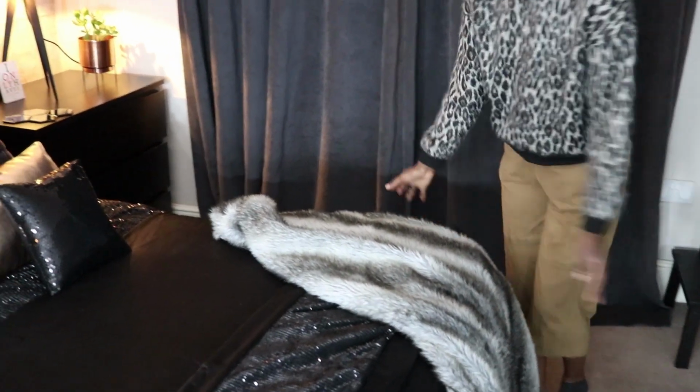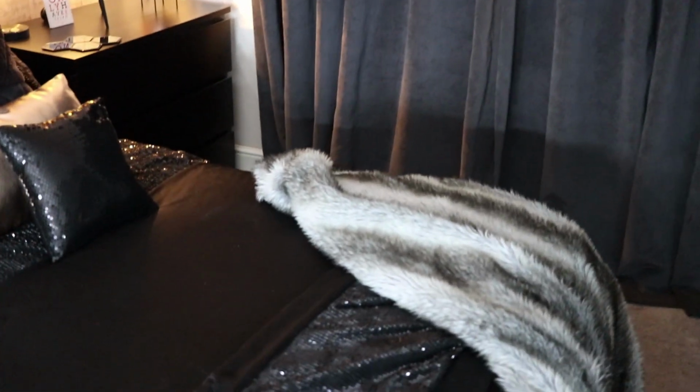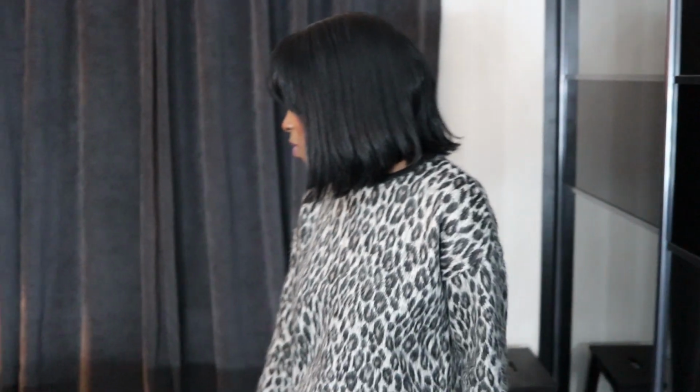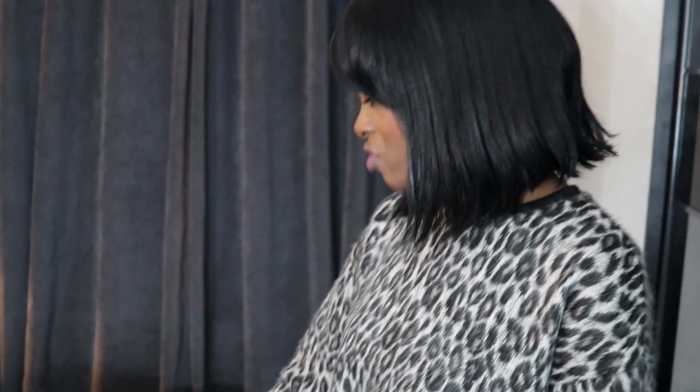Oh, and the throw here. Just draped the throw here. I thought that looked really cute, and it just gave that extra element of luxury as well. I think layering with different textures brings that luxurious feel to a home. And this faux fur throw was actually from Matalan. I have had this for quite some time. It's about 6 years old, to be honest, and considering that, it's kept in really good condition.